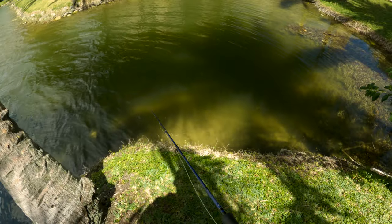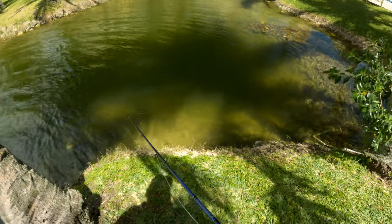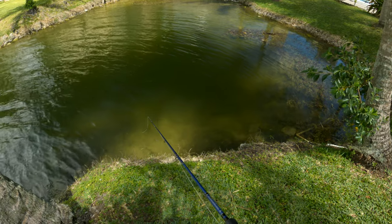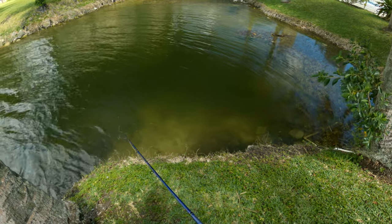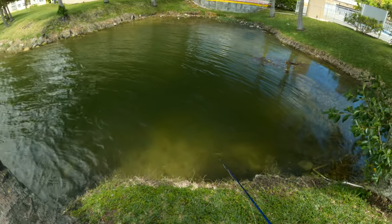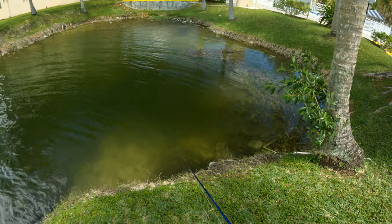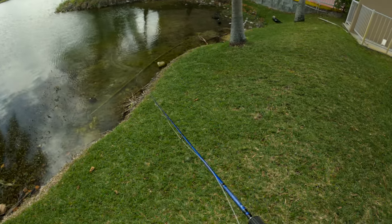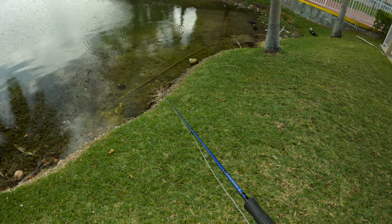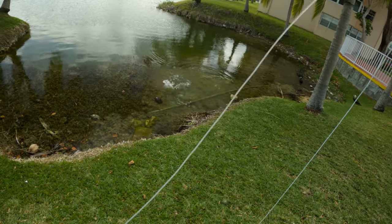He's on it. Oh, come on. I can barely see him. If I could see him better, it'll be easier to target him. It'll be easier to trigger a bite when you can see the fish and read the fish. Got him. Got him.